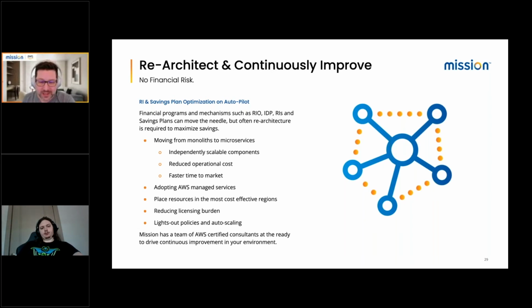Licensing is also a big problem. If you're using things like SQL Server or Oracle, moving to services like Aurora can make a huge impact. And AWS has a whole bunch of different ways to do that, and we have the ability to help with it too. So a lot of these opportunities we will surface in our Cloud Foundation conversations with you, with your cloud analyst, but your team will very likely be able to find them as well.